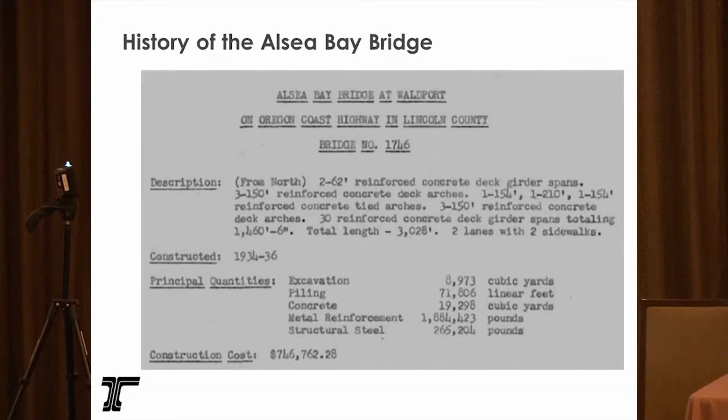You can see in this map the big sandbar. The map is actually from a 1983 study that we'll talk a bit more about, but that sandbar's always been there. The bridge itself, this is the card from the maintenance file from the 1930s. So as soon as the bridge was completed, they put this card together, put it in the file. We had it all microfilmed, which is why it's really poor quality.